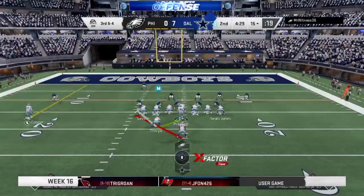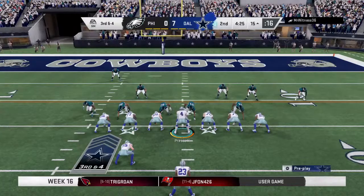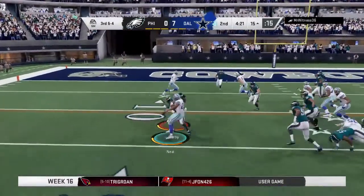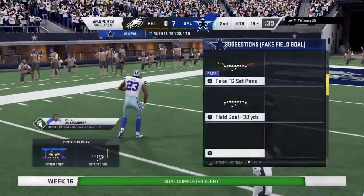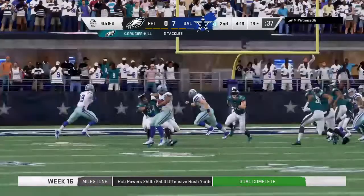The Cowboys on 3rd down. They've hit 2 for 4 thus far. This is 3rd and 4. This is Neal. And they'll get him down about 3 yards short of the first. Only a yard on the pickup there, and it's going to leave them with a 4th down.